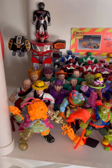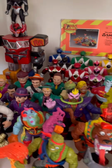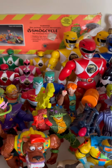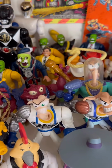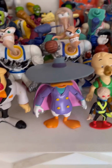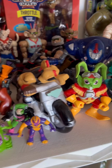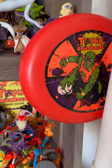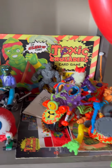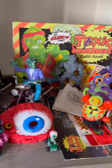Down here's my 90s stuff. Got some really cool Toxic Crusader stuff. Power Rangers, Dick Tracy, Captain Planet, Jim Carrey the Mask, Earthworm Jim, Darkwing Duck, Biker Mice, Bucky O'Hare, and even Trash Bag Bunch. I have more over here. I got this Toxic Crusader Frisbee, Toxic Crusader card game that's still sealed, and some more Toxic Crusader pieces I had to throw over on the side because I didn't have enough room.